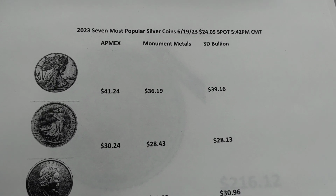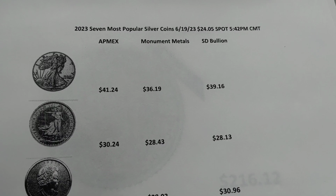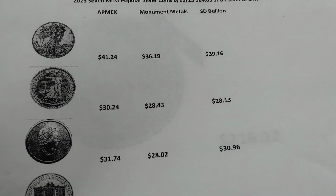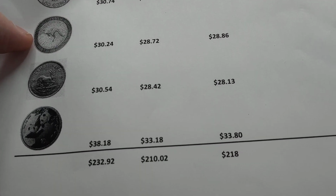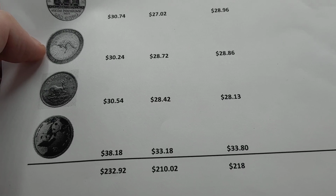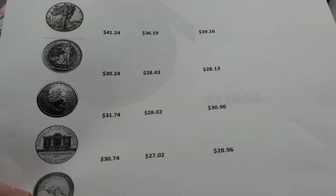All of them I have purchased using a checking account. Monument Metals, for whatever reason, I have to mail them a check because they don't communicate with my actual bank. But with APMEX and SD Bullion, I literally just put a check in, and then they usually take about 5 business days to clear the check, whereas with Monument Metals I actually still have to mail in the check.